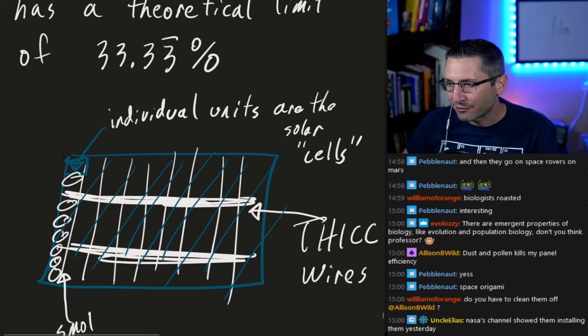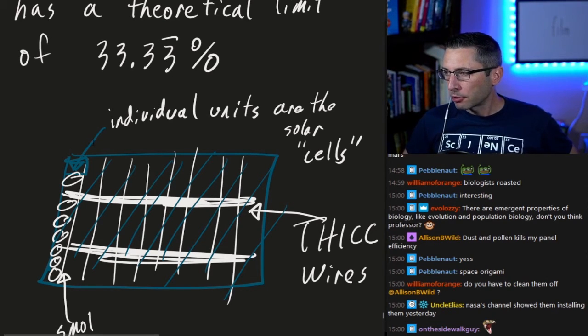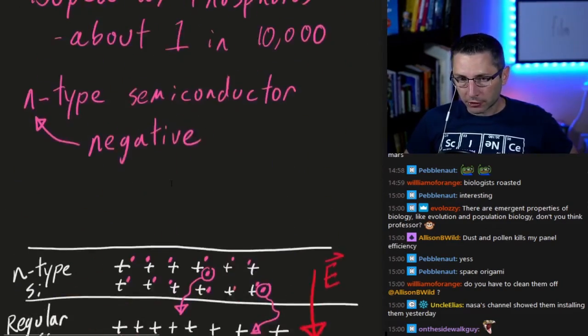Yes, there are some benefits, Evo. Yeah, Uncle Doc was in here earlier and said Broken Pliers said they had trouble unfurling them. Basically, space origami, exactly.